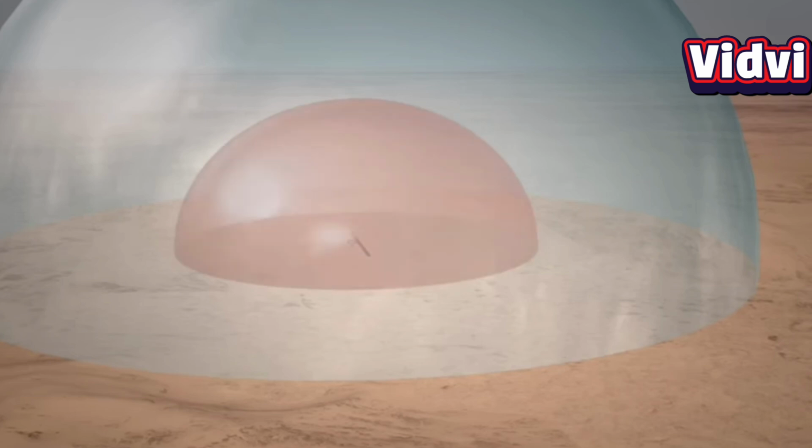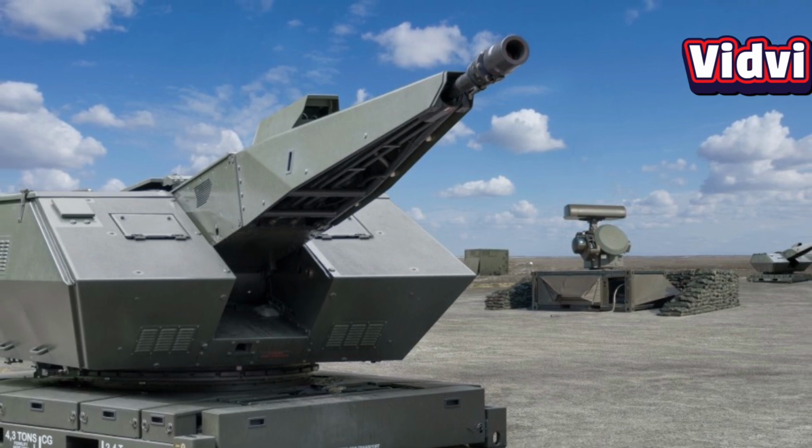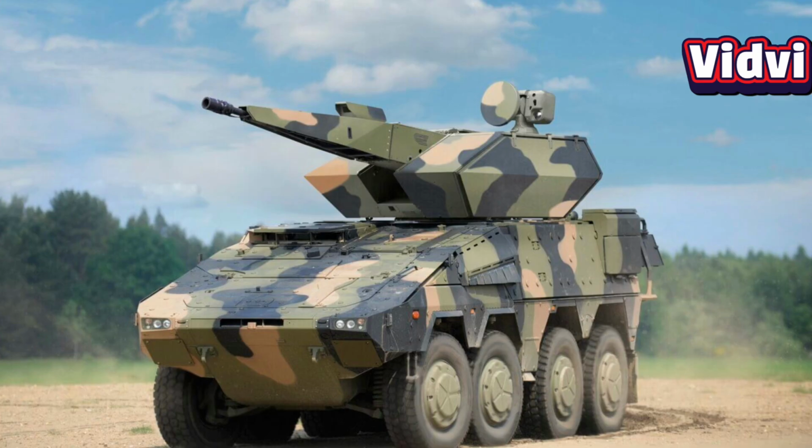The use of gun-based systems with smart ammunition is far cheaper per engagement than missiles, especially against swarms of low-cost drones. The open architecture allows integration of new technologies, like lasers and advanced sensors, as they emerge, ensuring the system remains relevant as threats evolve.